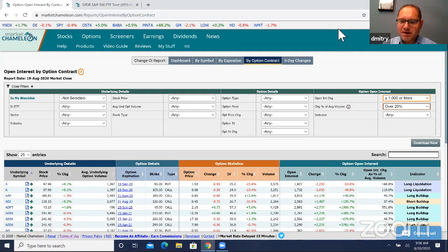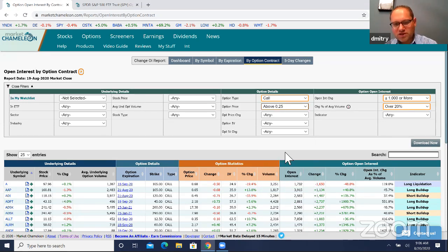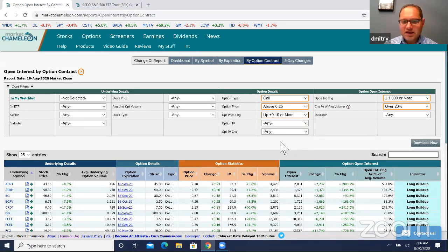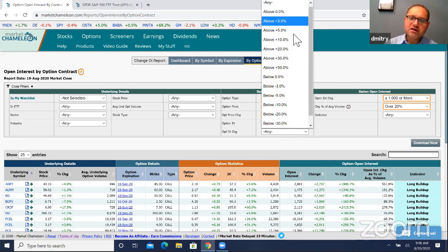Let's filter on option type. I'm going to look for the calls at this time. Let's take a look at the option price. The option price has to be at least 25 cents, so we're not looking at very low priced, penny or 2-penny options. The option price yesterday had to change by at least 10 cents or more. And for the volatility, the implied volatility in that option had to be higher, at least 10% or more.